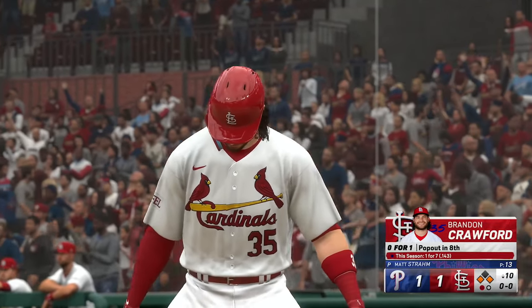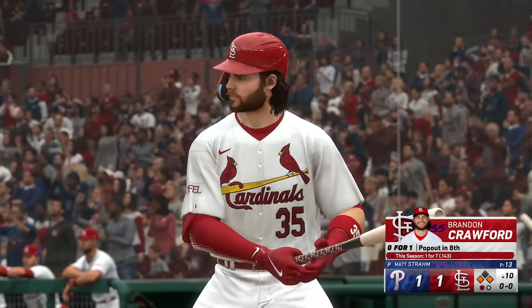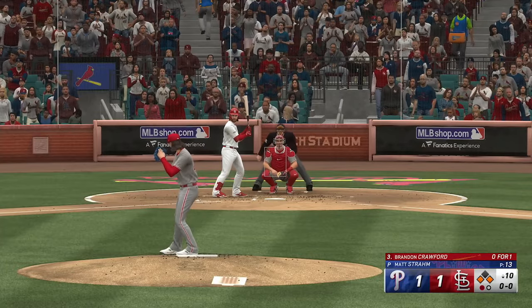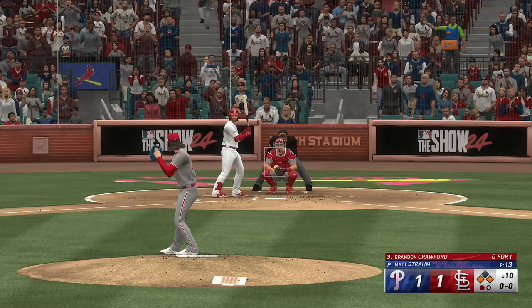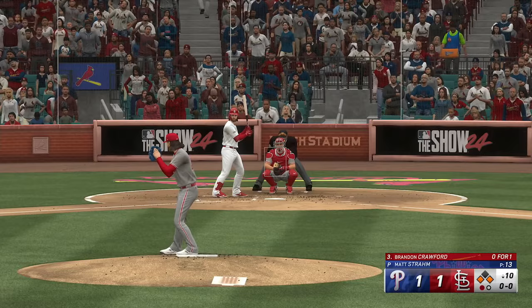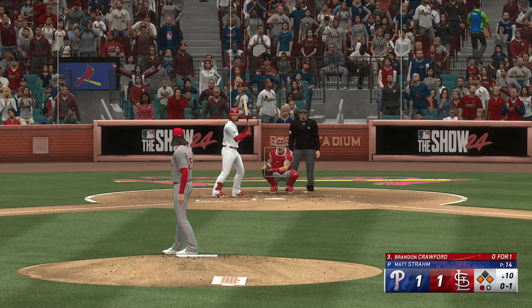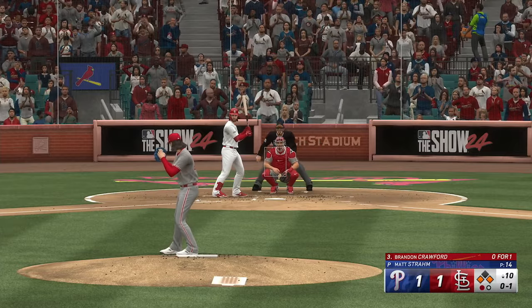Here's Crawford now. Open stance on that left side. Glide out his first time. Here's the pitch. It's a double steal. Man, is he fast. That is so fun to watch.